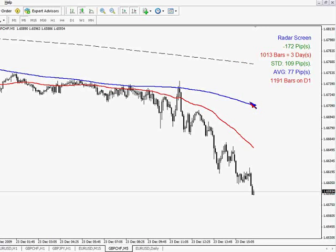So we want to start thinking about a buy trade. Chris and I, or Jennifer and I, or anybody that trades the Boscillator is going to tell you that the smartest place to start entering positions is all the way up here at the 200 simple moving average.